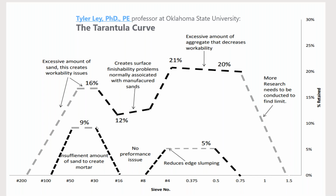So instead of just saying straight up there, he actually pushed the limit and found he was able to come down here and have this valley down here with hardly anything between your number 16 and number 8, and his concrete worked just great without any of that between number 16 and number 8.